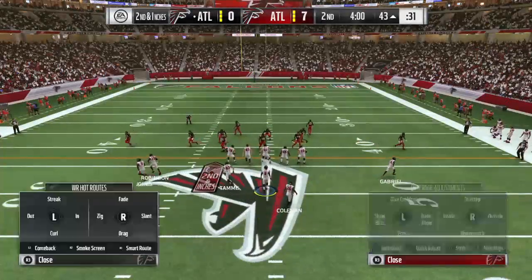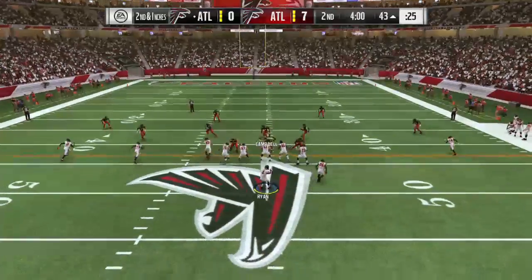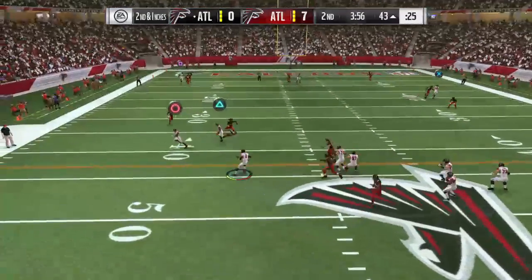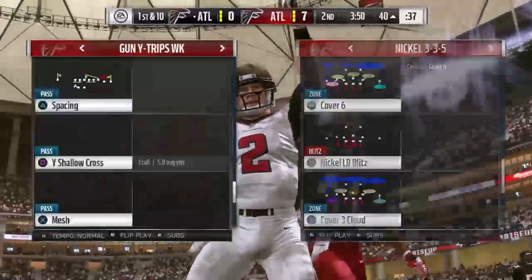Looks like the defense in press coverage here. And the D-line pinching together must be expecting the run. On second down, here's Ryan. Dancing to his left. And he'll slide down to avoid the tackle. 3 yards there, good enough to keep the drive moving.